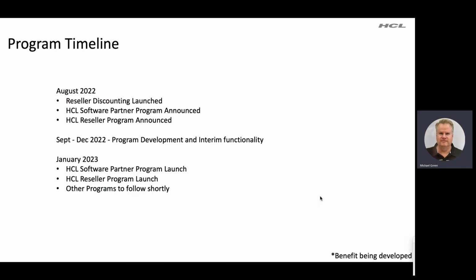Let's talk a little bit next about how this is going to be implemented. Our program timeline now is August of 2022. Last week, we did announce our reseller discounting program. Right now, we're announcing the HCL Partner Program and the HCL Reseller Program. This is just the announcement of this.